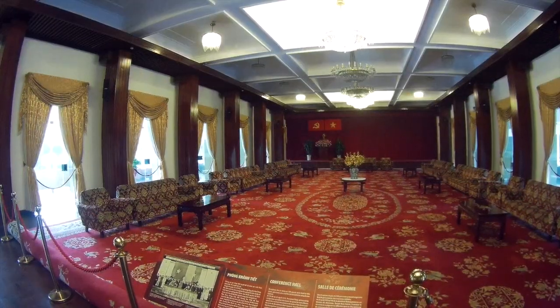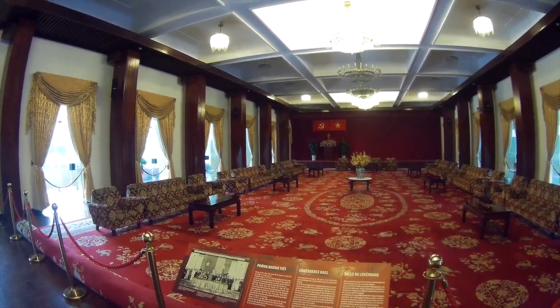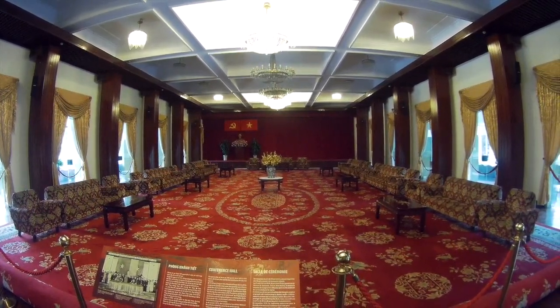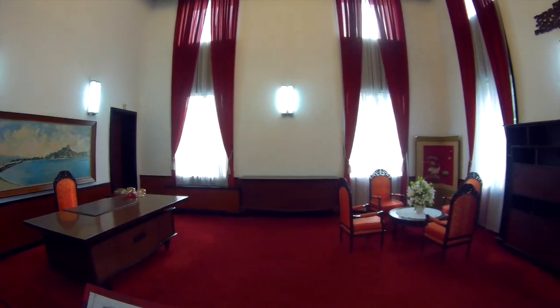Okay, so this is a conference room. At 7:30 p.m. on 21st of April 1975, the President of South Vietnam delivered his resignation speech in this room. He spoke about the country's situation in the wake of the Americans' decision to discontinue their support, and then resigned. Okay, this was the presidential office.